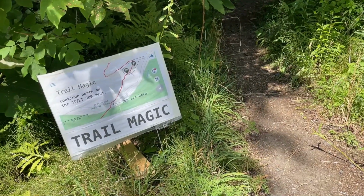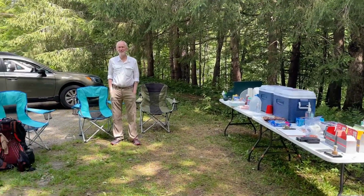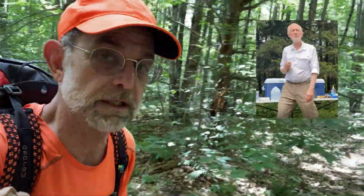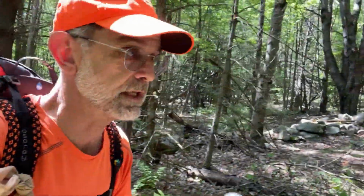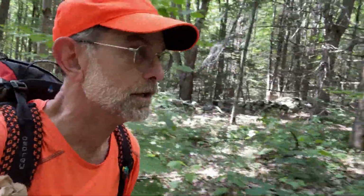Trail Magic, continue north on the AT, 500 feet. Trail Magic was courtesy of a gentleman named Spineless Cougar, who says he does this about once a week, usually on Tuesdays, but today's Monday. And he said we were lucky because the weather forecast for Tuesday is not good.